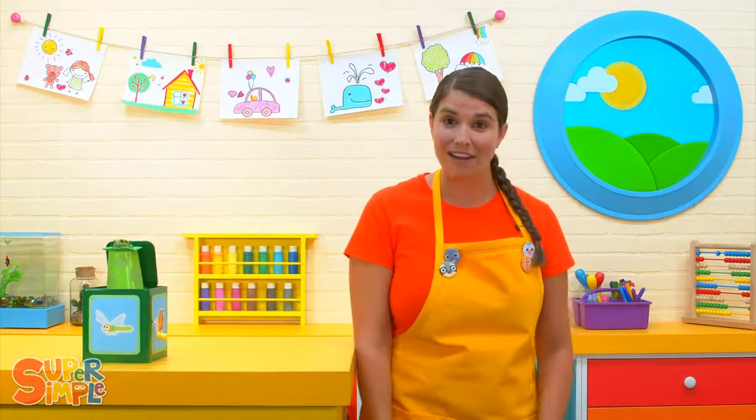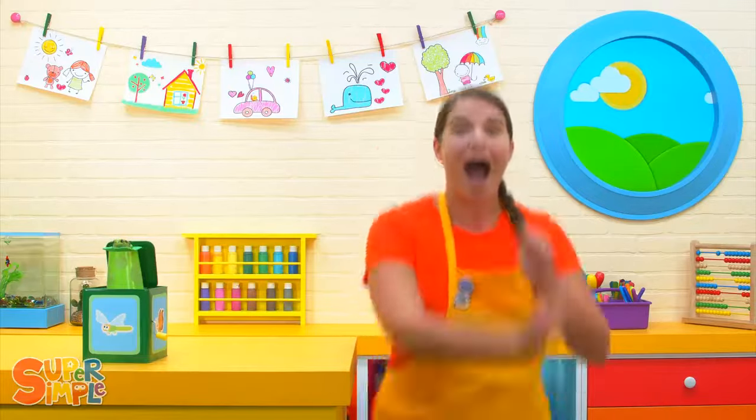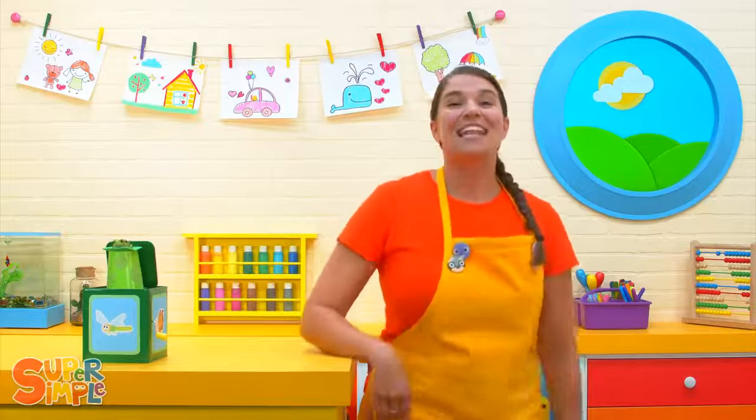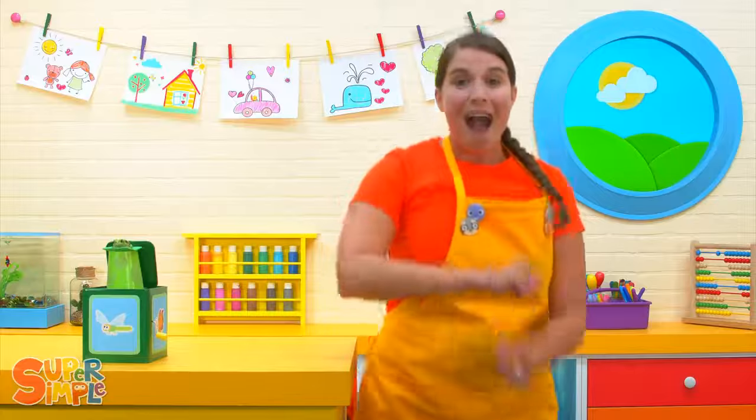All right, friends. Since we're going to be exploring frogs today, can we pretend to be a frog? Frogs have really strong back legs that they use to hop. Can you do a hop with me? Let's see. Go. Hop. Hop. Nice hopping. And frogs make a fun sound. They go ribbit. Ribbit. Can you hop and ribbit at the same time? Ribbit. Ribbit. Nice job.